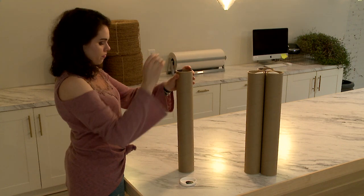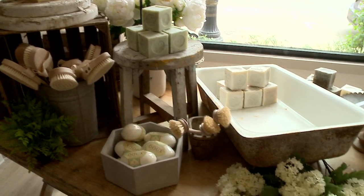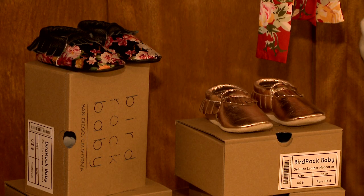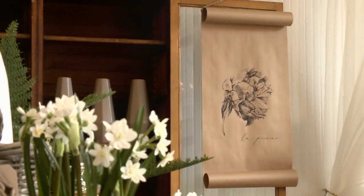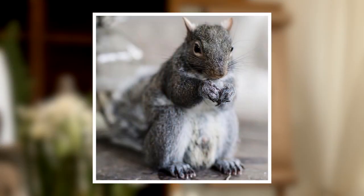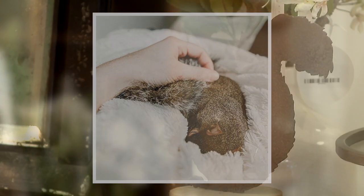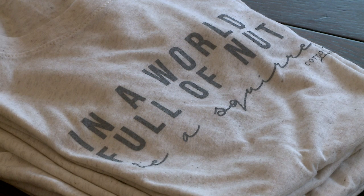It's just nice to see their first initial reaction when they walk in the store. I love seeing how inspired they are, and I love seeing that first reaction when they see the scrolls or all the other decor. We carry linen bedding that's really beautiful. We have candles. We have a pet squirrel, and he was rescued about 3 years ago, and Douglas is loved by so many. People follow Cottonwood Shanty because of Douglas. He's just really cute, and so we have a bunch of squirrely items in the store.